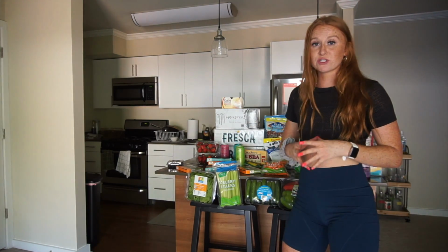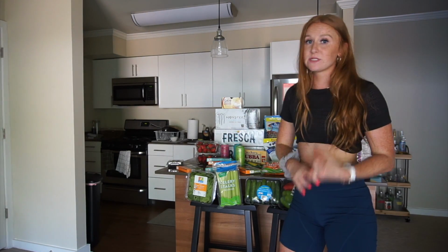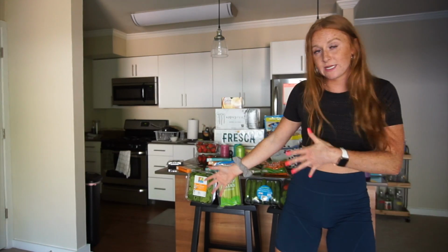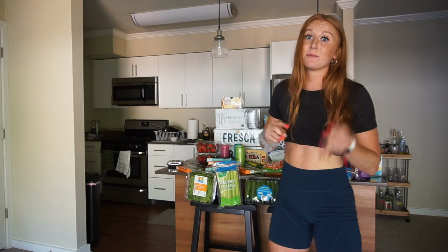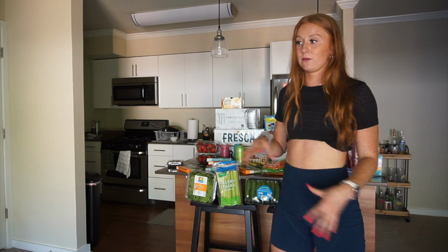When I am going grocery shopping, I try to look for things that are going to be healthy carbs, which are my fruits and veggies, and then my rice cakes. What's gonna be my protein? That's normally my meats, egg whites, or the protein powder that I like to use. And then healthy fats. So for me, that's hummus, my peanut butter packets, and nuts. So those are like main things that I look for.